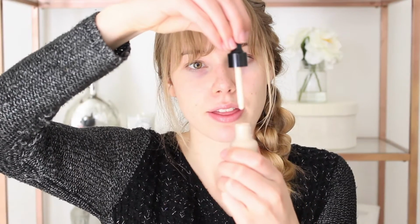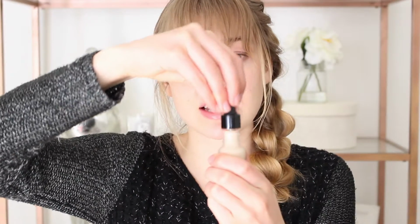So the first thing I'm going to show you guys today are bases. I picked up 3 foundations from the drugstore. The first one I'll show you is the NYX Total Control Drop Foundation, and I've tried it out twice, and it has definitely a very liquidy consistency. It has this little dropper where you just drop out the product like this. It has a little bit of a drier formula. If you have dry skin, I would definitely recommend mixing this in with a primer or moisturizer, but for my oily skin, it applied really beautifully.